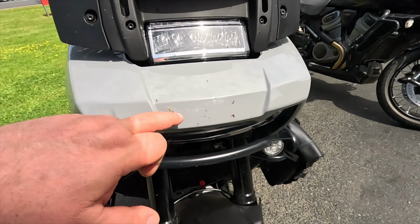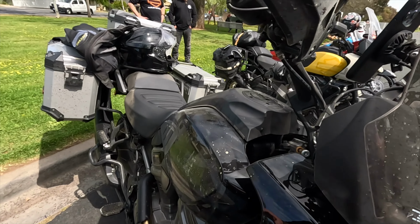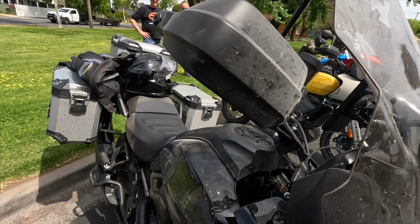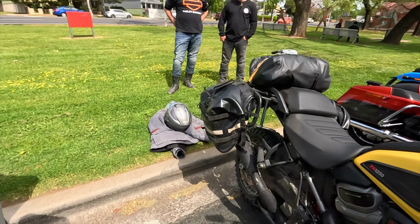There's a few bugs on this, you can tell he's an off-roader with the bugs on it. At least yours got some dirt on it. Yeah, I gave it off-road properly.